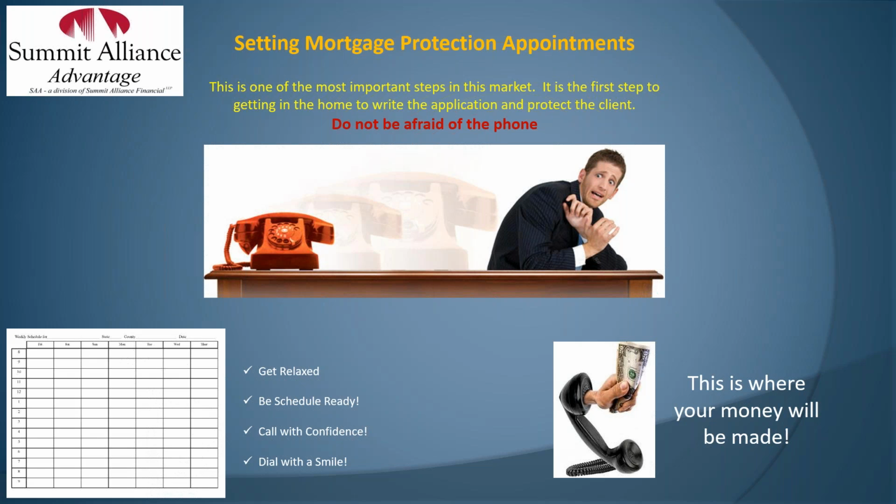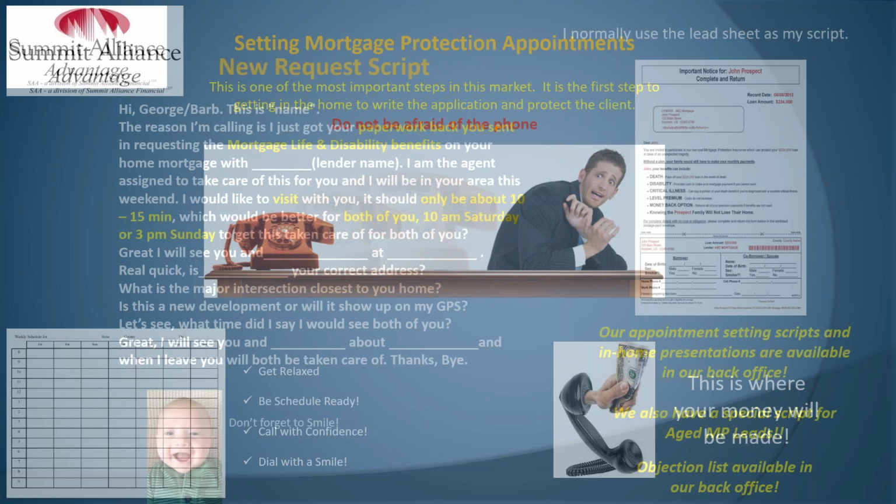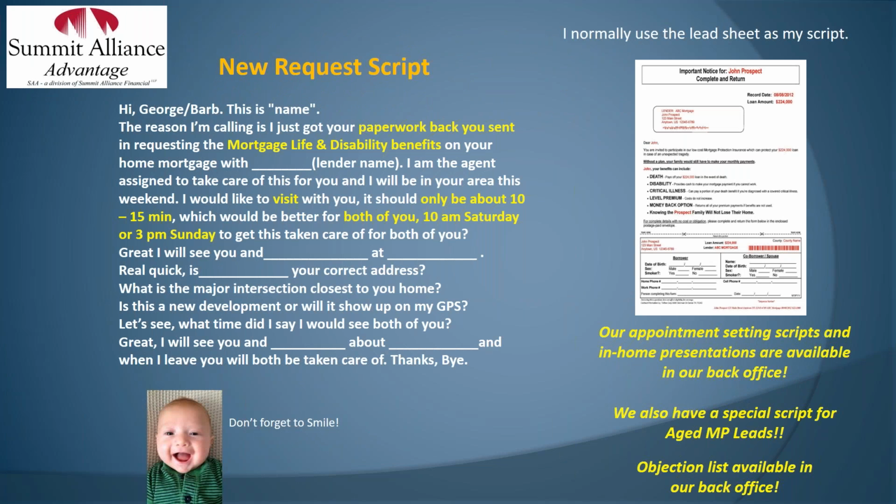So, just real quick, this is just a brief appointment setting script. We do have the script available in the back office, but as I call the client, I'm not going to read this word for word. I use the lead sheet as my script. So I'm sitting there, looking at the lead sheet, and, hello, Mrs. Smith, this is Jason. I just got the paperwork you sent back requesting the mortgage, life, and disability benefits on your home. Shows that you have the loan here with Chase Bank, and I'm the agent that's assigned to take care of this for you.